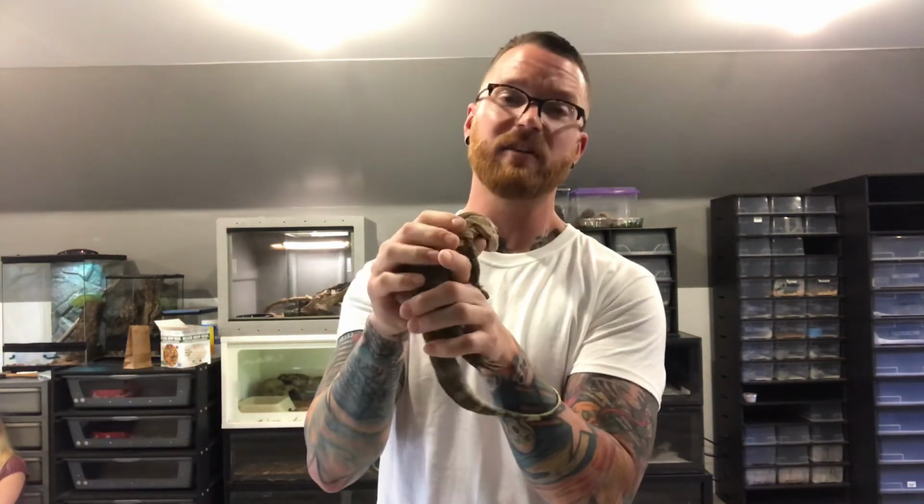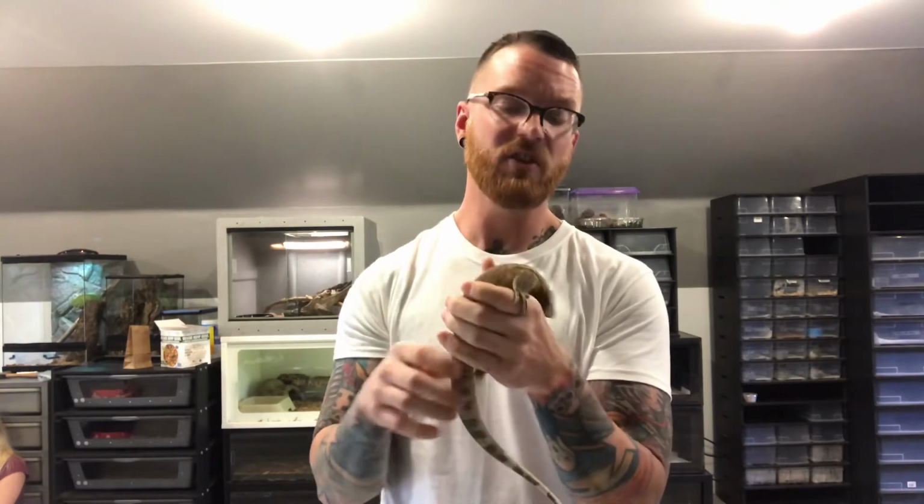Now, just like other monitor species, he's going to flick his tongue out a lot in order to smell. And doing that, he's looking out for things like bugs or maybe some small rodents and birds. But that's when he's a baby. As an adult, this guy can be over 7 feet long, weigh upwards of 60 pounds. So he's definitely not going to be eating a lot of insects. He's going to be going for some more mid-sized and even large mammals.